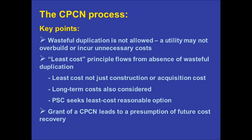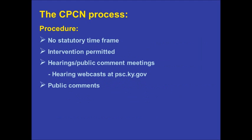If the PSC determines that a utility has met the criteria for receiving a CPCN, it will grant the certificate. Once the PSC grants a certificate, the utility has a presumption that its reasonable cost of construction and acquisition may be recovered through rates once that facility is in use. Kentucky law does not set a time limit on the Public Service Commission's consideration of an application for a CPCN that involves construction or acquisition of new generation capacity.